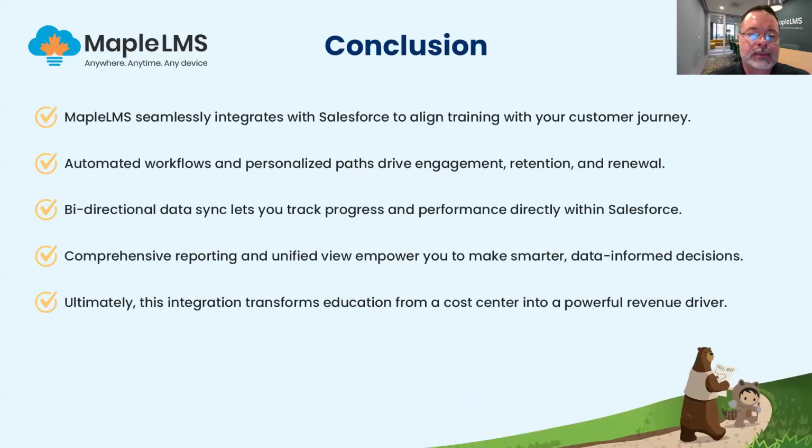So as we wrap up today's webinar, let's reflect on what we've covered. MapleLMS will let you leverage your existing Salesforce ecosystem to align your education directly with your customer journey. And through automation and personalization, you can drive greater engagement and loyalty amongst your customers. We talked about bi-directional syncing and how this lets you track all this progress without needing separate systems, and to create unified reports to enable your team to make smarter decisions based on that real data. Ultimately, this really will transform your training from a simple cost center into a powerful tool for growth, boosting satisfaction, retention, and revenue.